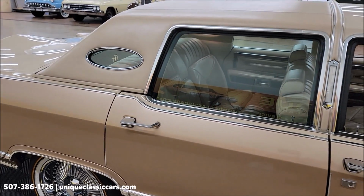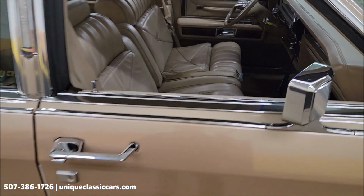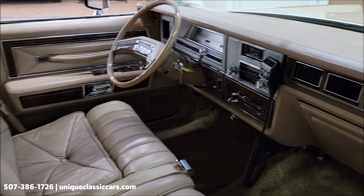Partial vinyl top. Split bench seat up front. And like I said, we'll get around to the driver's side, check it out a little bit closer on the interior also.